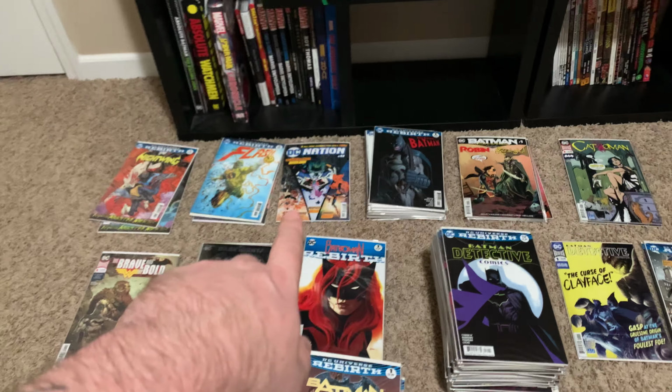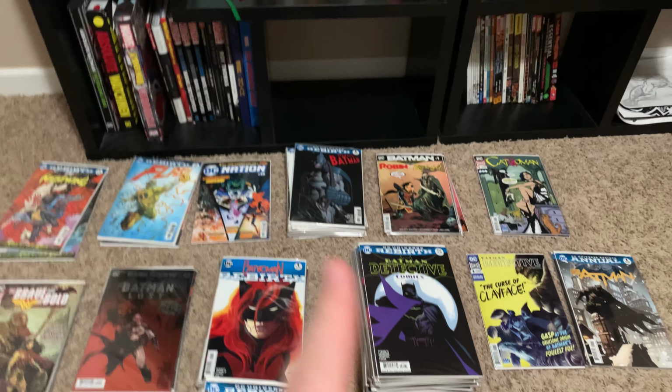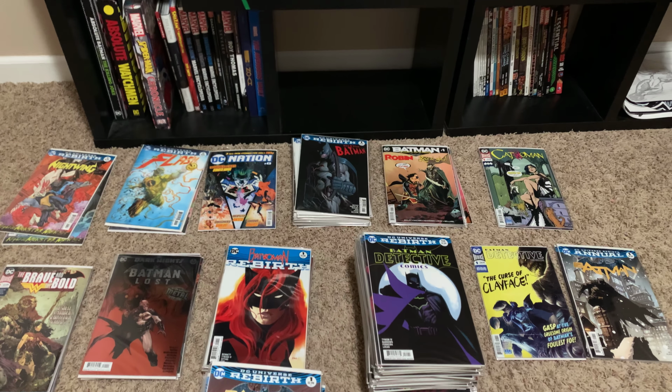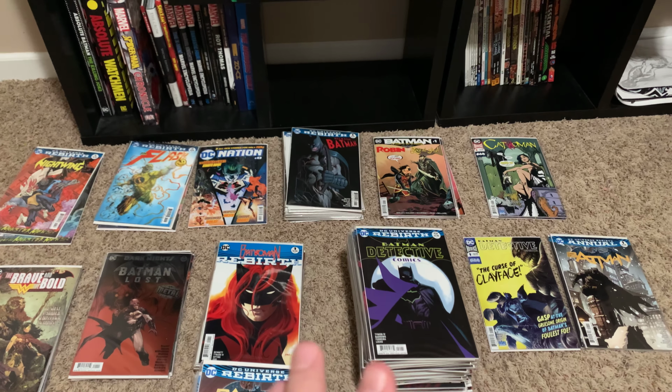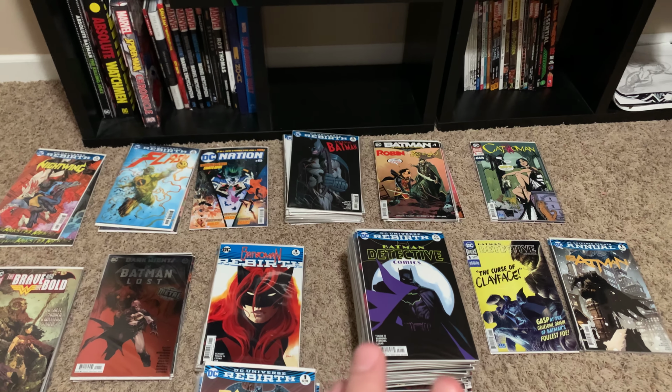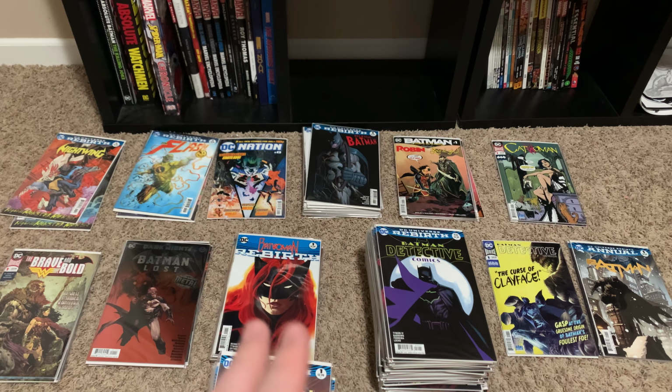Just some randoms here. We got the DC Nation number 0. Then I got All Star Batman 1 through 11, but like 3 or 4 different versions of the variant covers for number 1. So yeah, I got a lot of number 1s.